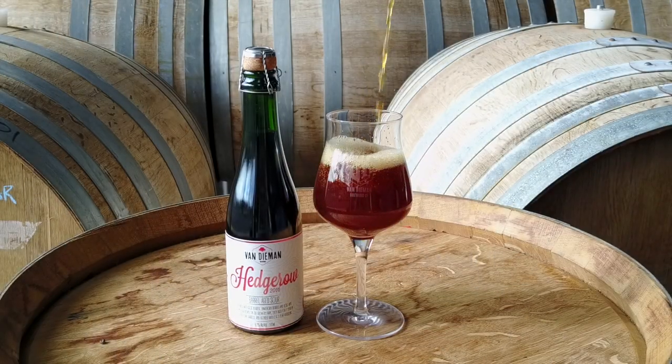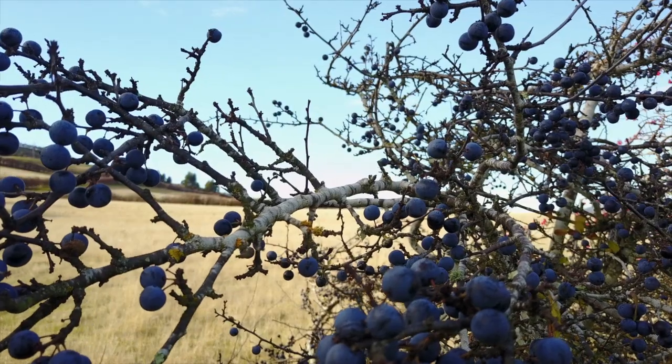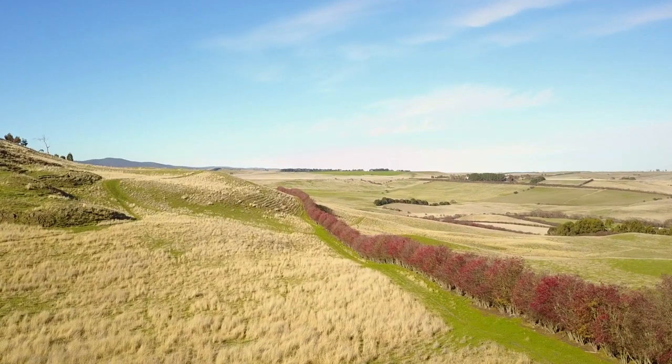Hedgerow is our wood-aged Flanders Red Ale that spends up to 3 years in oak barrels and is brewed with sloe berries, hawthorn berries and rose hips from hedgerows on the brewery farm.